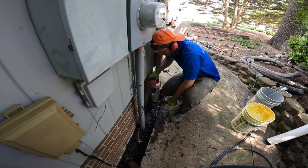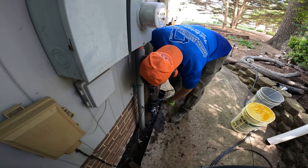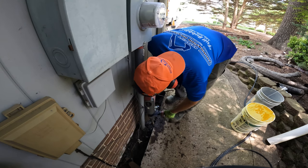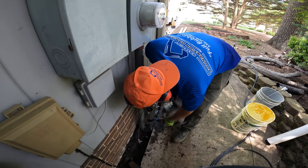You all probably know that I don't install corrugated pipe, I install PVC. Because of that, we're going to have to bust this concrete out of here to get this pipe to fit. If we were going back with corrugated, we could just go back up and over this residual concrete in here like they did before, and that would have been much, much easier to install. But we're not doing corrugated, we're going back with PVC.